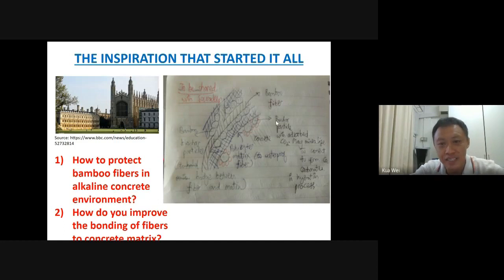And this is represented here. So as you can see, it is written here on the top left-hand corner to be shared with Suradip. At that time, Suradip was my PhD student. So he has now graduated. So he's now Dr. Suradip Gupta. And as you can see later on, he and I co-authored quite a few papers for the past 5 years on different aspects of biochar concrete.